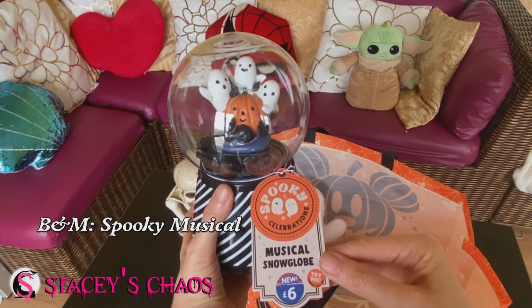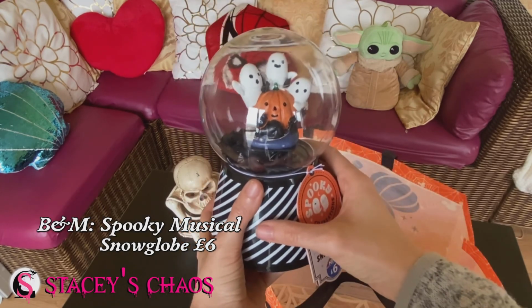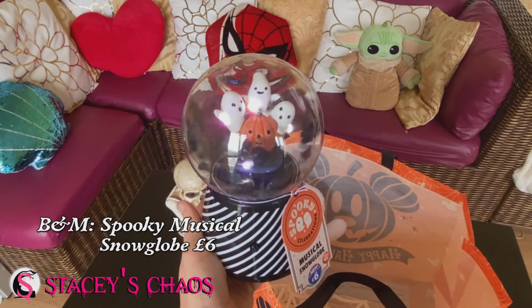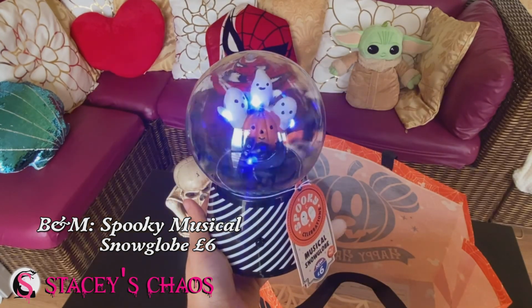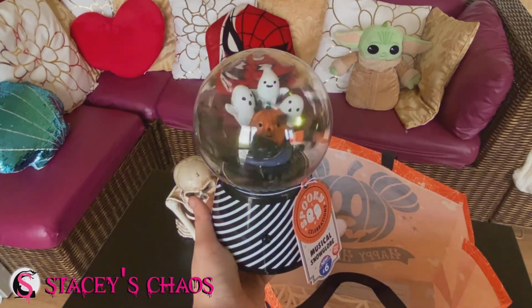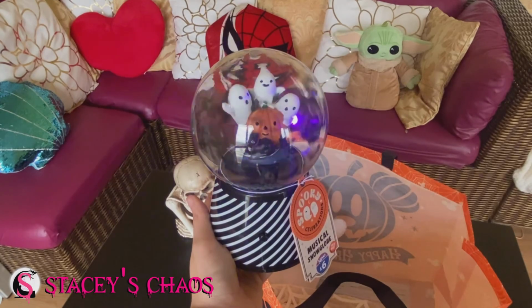I think this is one of my favourite pickups for this Halloween. As you can see, the bat flies around and it will play music, or you can choose lights. For £6, I think this is a bargain.